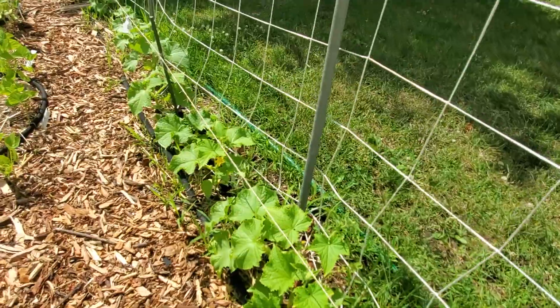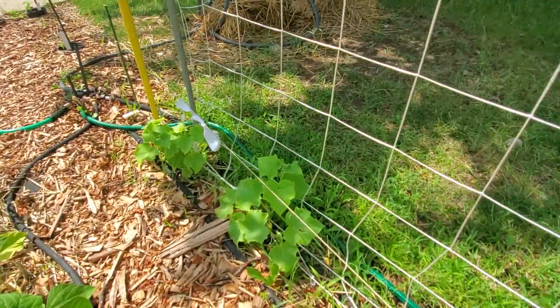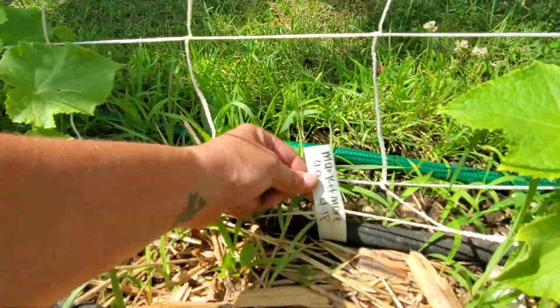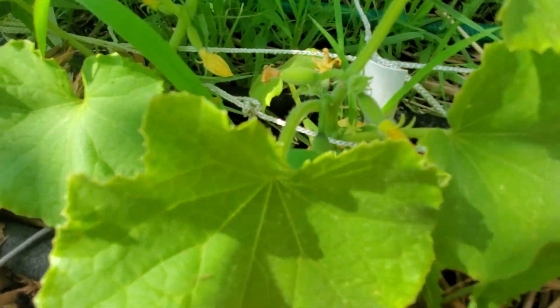Look at all these wonderful cucumbers. There's a couple different varieties in here. Let's take a look. Market More. More cucumbers. Oh, look at all of those.